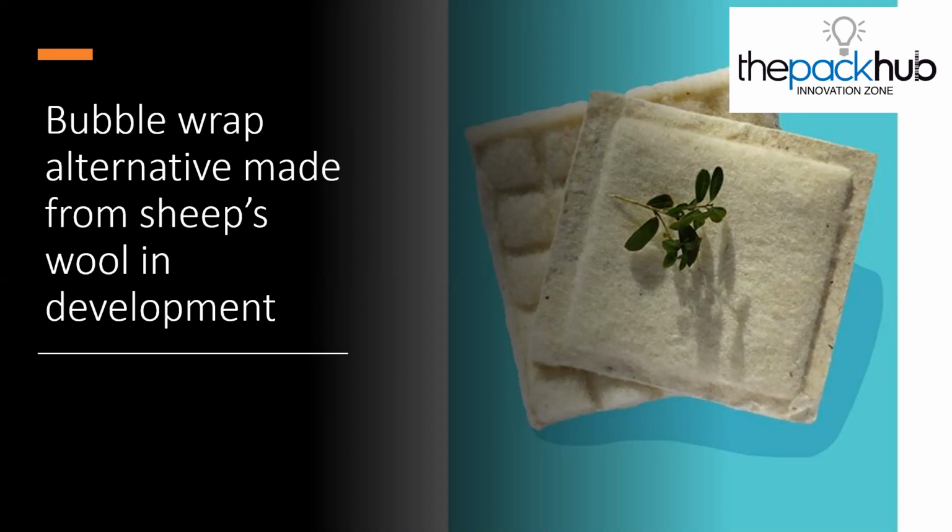Wola claims that customers are willing to pay at least 25% more for their products compared to a less sustainably perceived alternative. The product is at-home compostable within 6 months. The business hopes to disrupt the e-commerce market.